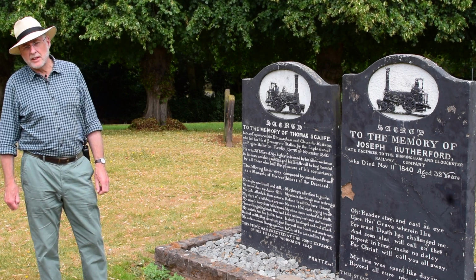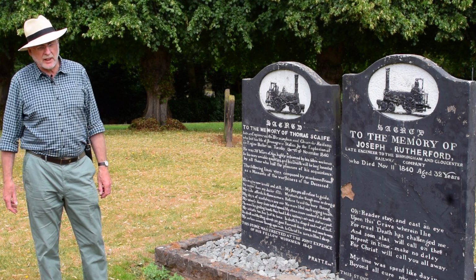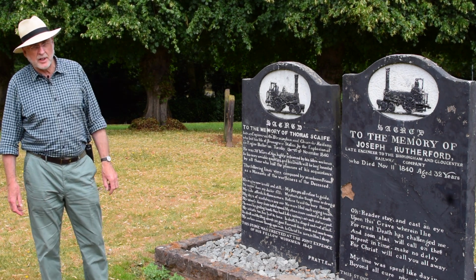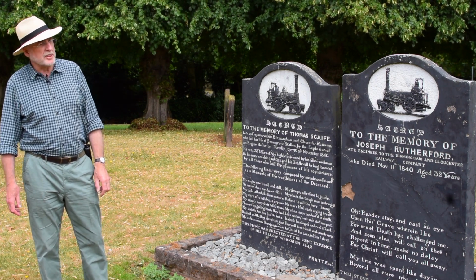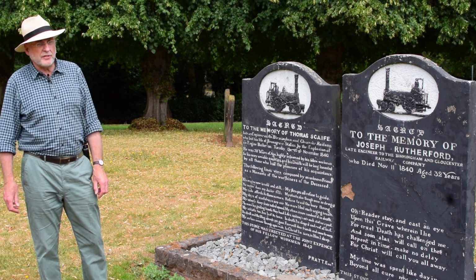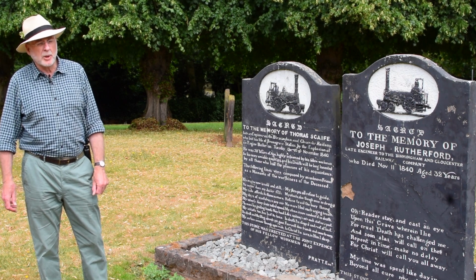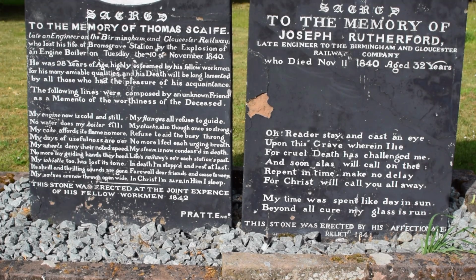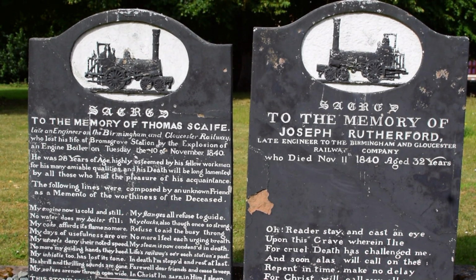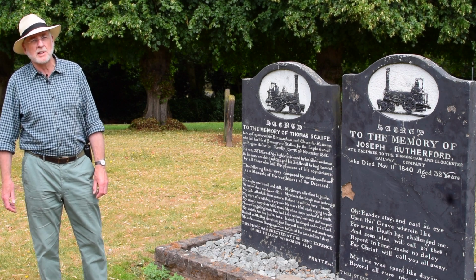Thomas Scaife and Joseph Rutherford were the two men in question, and it was very tragic. The engines shown on their gravestones are not the engine that blew up. Those are the engines they actually drove, which were rather more reliable. But the gravestones are famous partly because they record a railway accident, but also because of the rather lovely poem on one of them, which compares life to the parts of a railway engine and starts, "My engine now is cold and still, no water does my boiler fill."